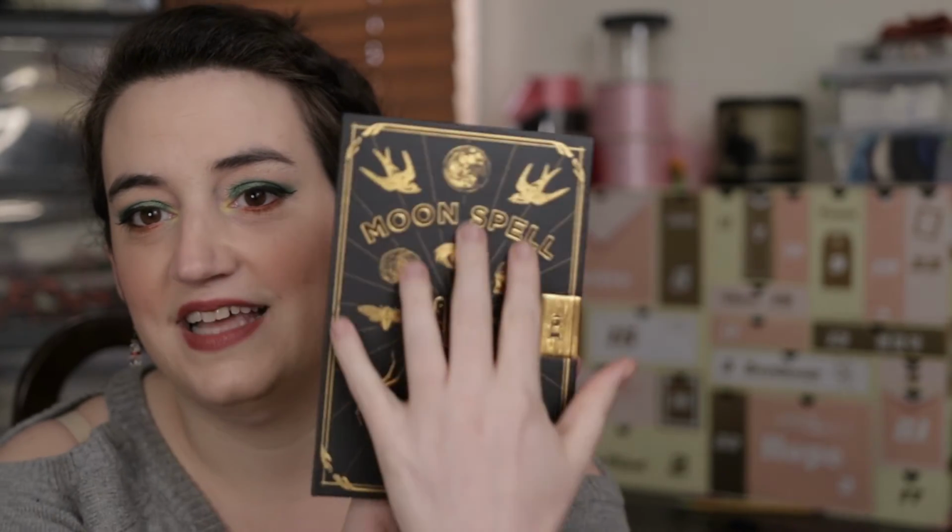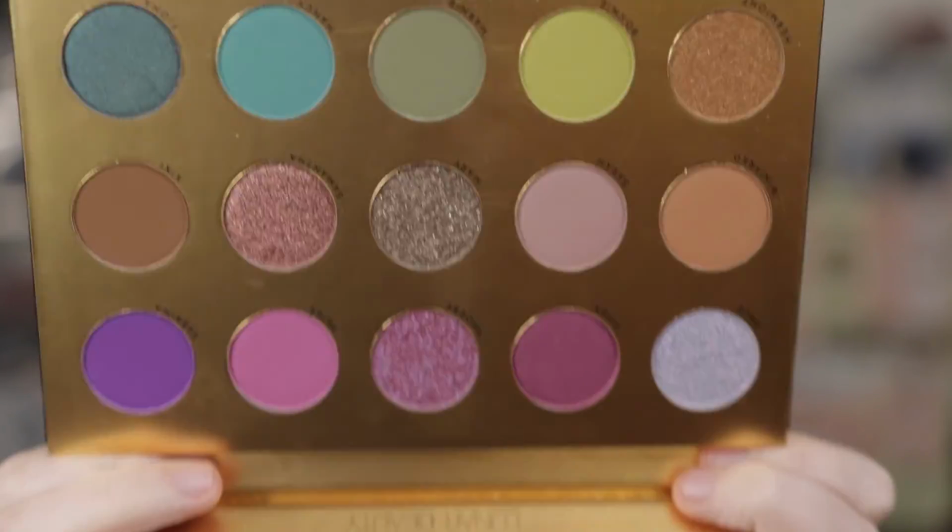All right. The last but not least is another one that I haven't even touched. I haven't even swatched it yet, and I love it, and I like to open it and look at it. And that's Moonspell by Lunar Beauty. I love this. I love the packaging. The packaging is so cool. I love how it looks like a spell book, so interesting. I like all the little different iconography on here. It's just beautiful, and I love it. And I haven't even swatched it yet. It's so fresh.